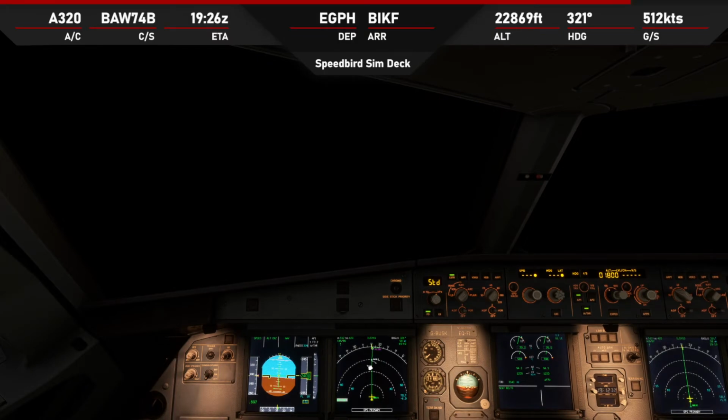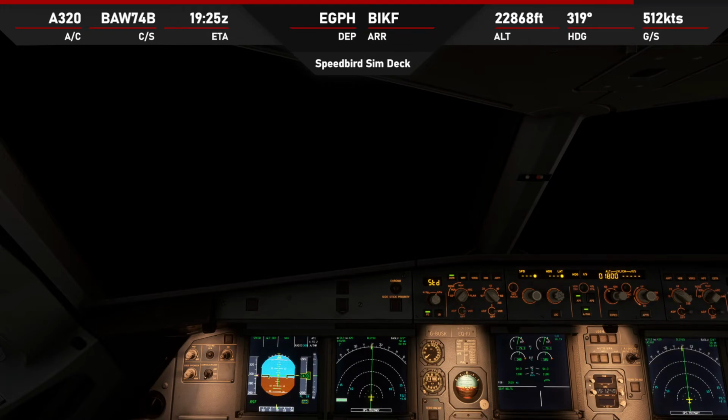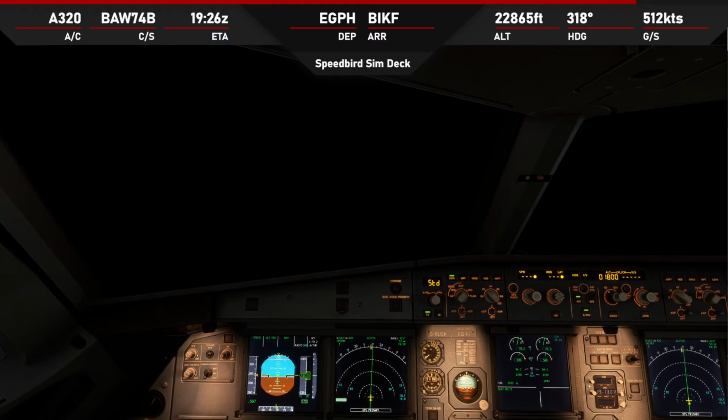There's our top of descent, just coming in there, 60 miles, just under. It's now saying 19:25, so should be on the ground in about 15 minutes. I still think that is generous. My estimation of that is probably closer to 19:40 Zulu time before we arrive, but doing well. But we are just on the edge of that weather front. Now just going into it, according to the VATSIM map, just short of it.